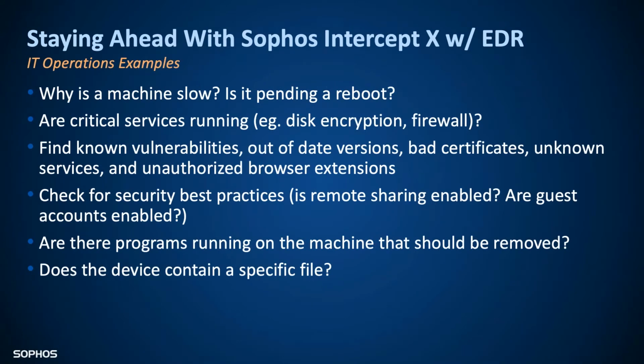Now, for your IT operations, I said threat hunting and the capability there, and I literally just scratched the surface for your security analysts. But then we also provide a tool for your IT operations team. They're probably less concerned about hunting per se, but they are the ones concerned about the patches, or wanting to ask questions. For instance, why is my machine slow?